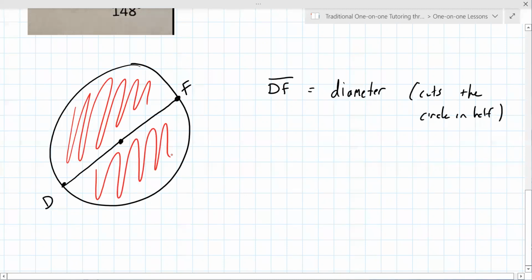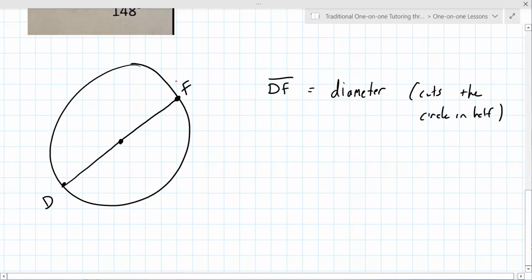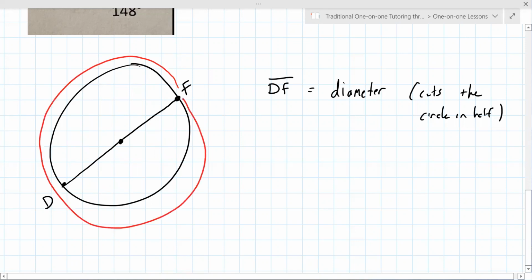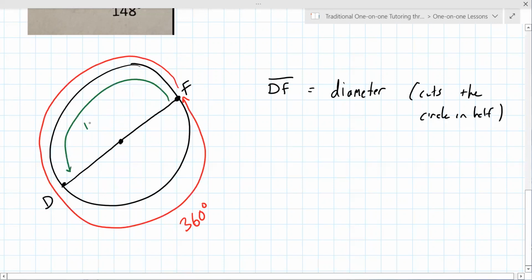Do you agree with that? Yeah. Okay, good. Now, if you were to go all the way around the circle, do you remember how many degrees that is? That will become 360 degrees. Okay, and what if you go halfway around the circle? Halfway, that's 180 degrees. Very good.